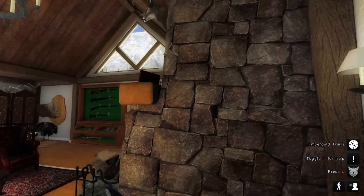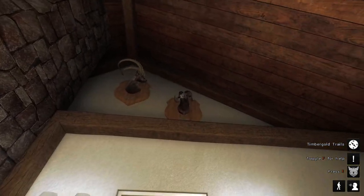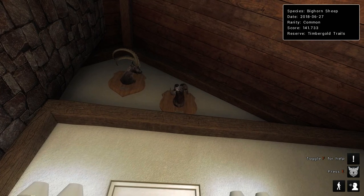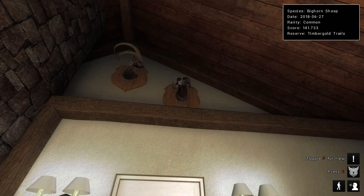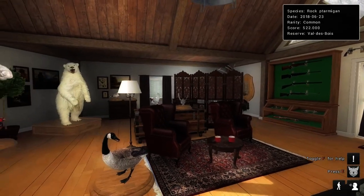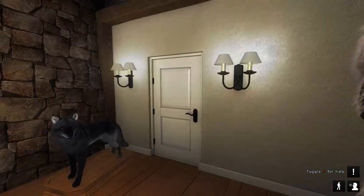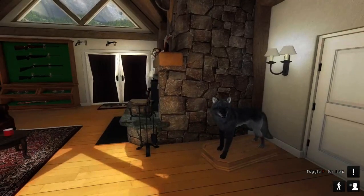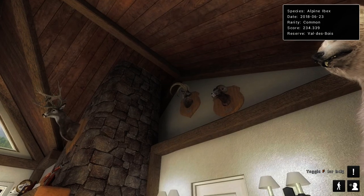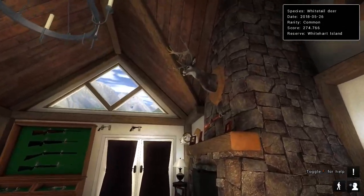Takes just a moment for it to load. Thanks for your patience. Right there. Yeah, bighorn sheep, 141,733. So my newest, biggest one is 151. So I could take that one down and put up another one, but I'm going to go look in the other. It's my grizzly bear. The ibex. What was the ibex? A 234. Here is my buck.